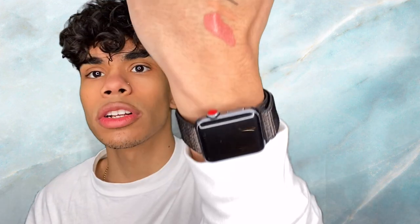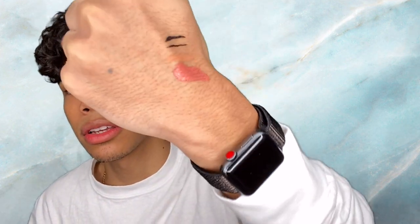Okay. Appeal Ultra Creme Liquid Lipstick. And this is in the shade Naked. This is what it looks like. It doesn't smell like anything. That's not satisfying. The formula looks good. Let's do a swatch. This is a swatch on my hands.